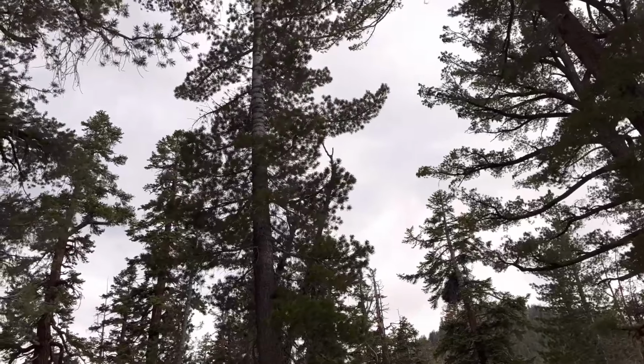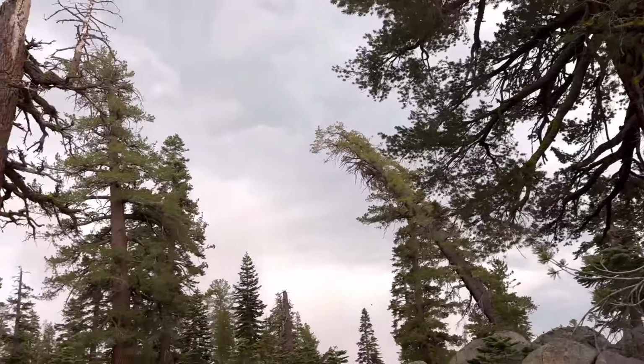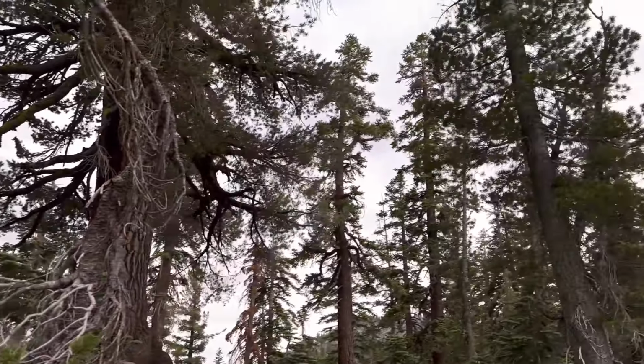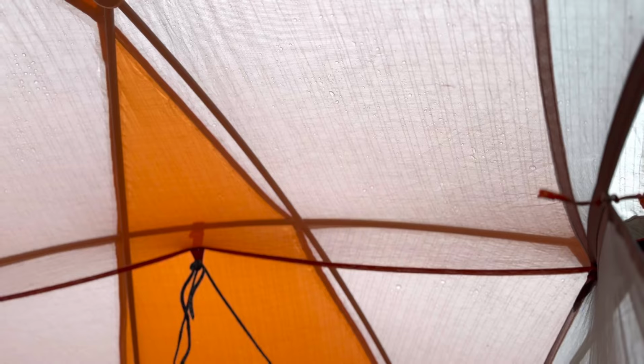The wind is picking up. I feel some drops. Here we go. The rain has started. The thunder is going. We might have to eat in our tent. I hope it's just a passing storm.